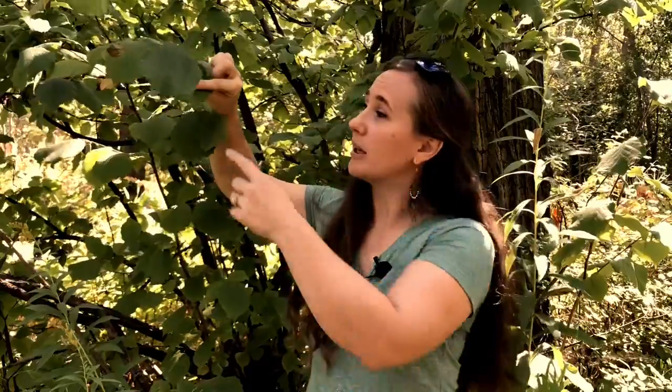So if you look, these plants actually have bigger leaves because the tops of the leaves are what are getting the sunlight. And the bigger the top of the leaf, the more sunlight that gets in. But for me as a human, I don't think I have enough sunlight. So let's go to a place that has a little more sun.